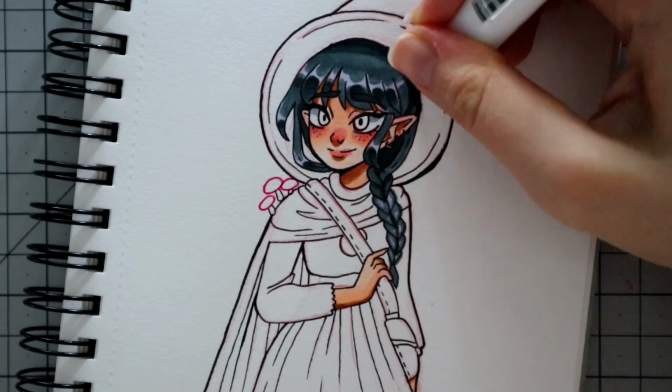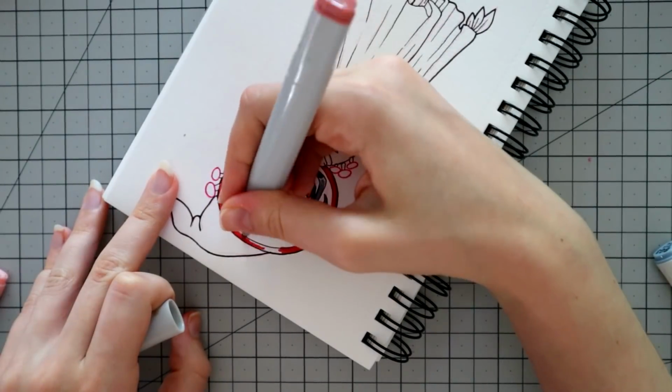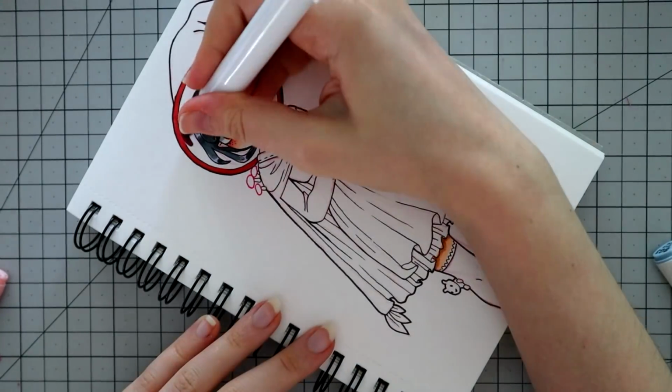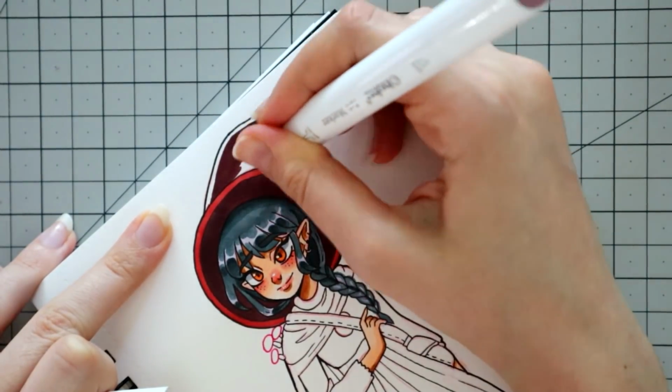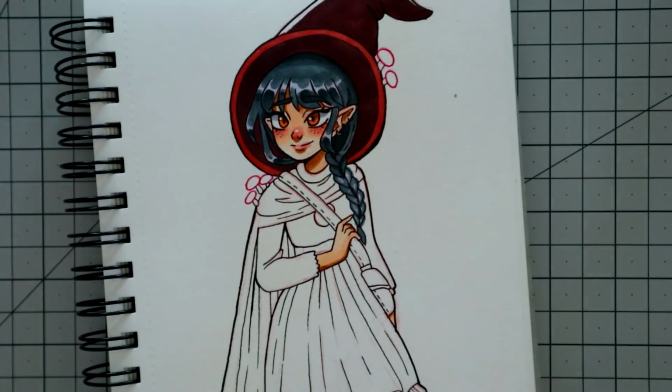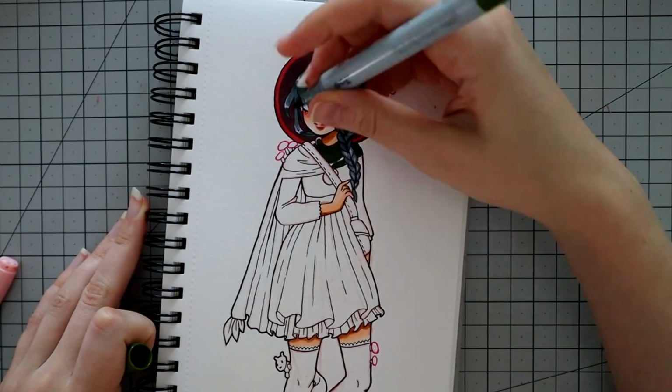I originally wanted this color to be a little bit lighter, but the markers that I had were a little bit dark and I didn't have anything lighter than that, so I kind of just went with it. But I did wish that her hair was a little bit lighter, just to contrast a bit more against the hat and the cape, which her hair is sandwiched in between, you know.